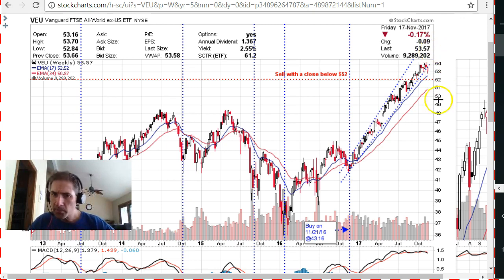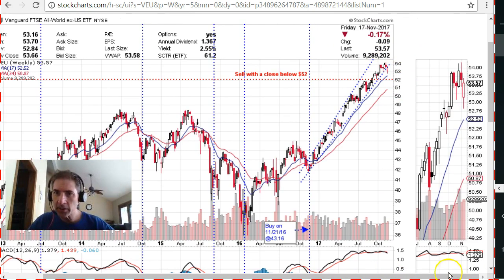You can see over here in the thumbnail how that has also peaked and come down, and now it's trading in this last week's trading range here. But you can see the upward wedge pattern that this ETF has been trading in for pretty much all of 2017. Very, very, very strong for 2017.